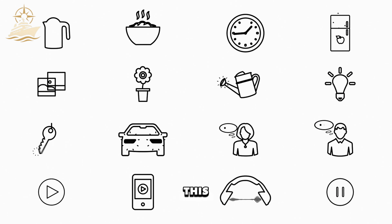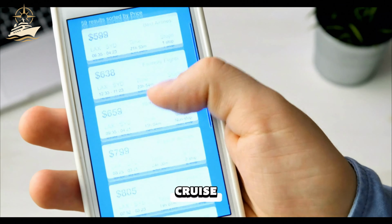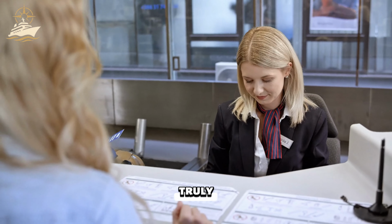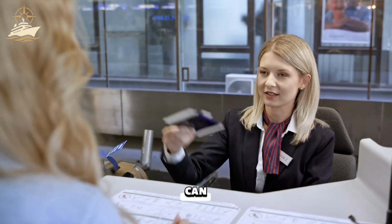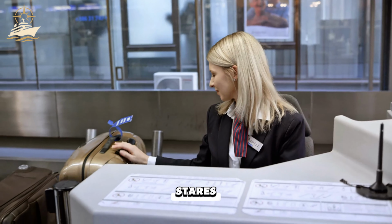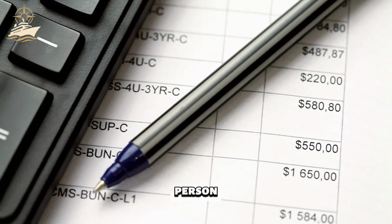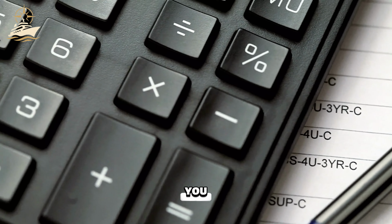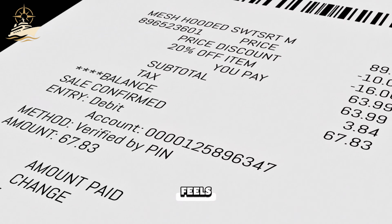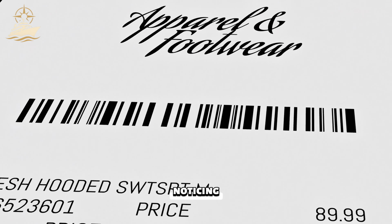If you want to control this fee, you have 2 options. Prepay gratuities before your cruise. That way it doesn't sneak up on you at the end. If you truly feel service didn't match the charge, you can visit guest services and adjust it. But be prepared for awkward stares. Better yet, budget for it. Add $18-20 per person per day to your cruise total before you even book. That way, you're not blindsided. Because nothing feels worse than realizing you've tipped more than your entire spa treatment without even noticing.